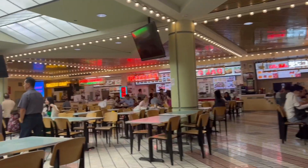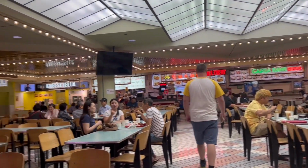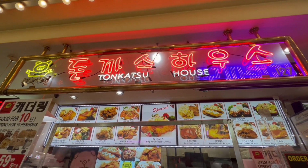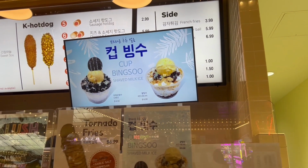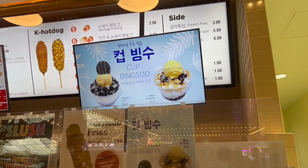Cornbread. So I'm just walking around looking at different places. There is so much choice here, and I don't think I have had much Korean food in the past. So I'm just trying to decide what I want to eat. I think I'm definitely getting that bingsu shaved ice. I hope they have it in a vegan version.